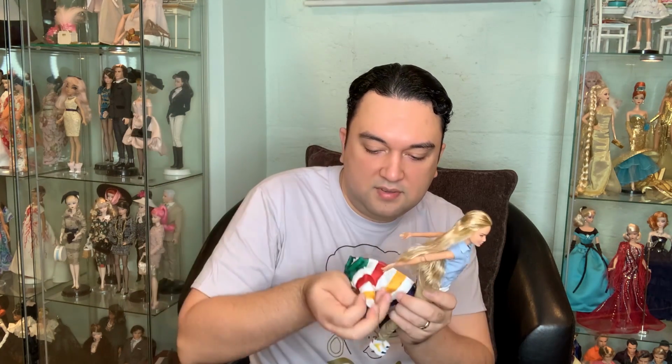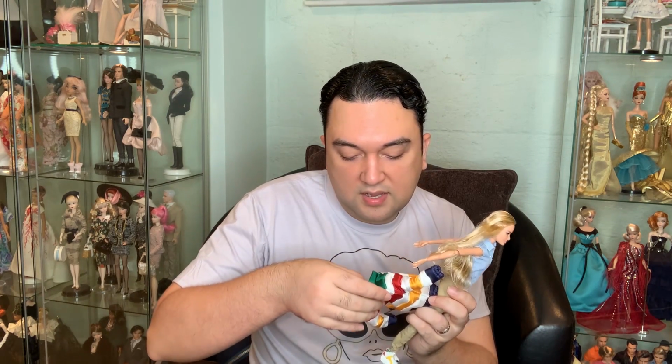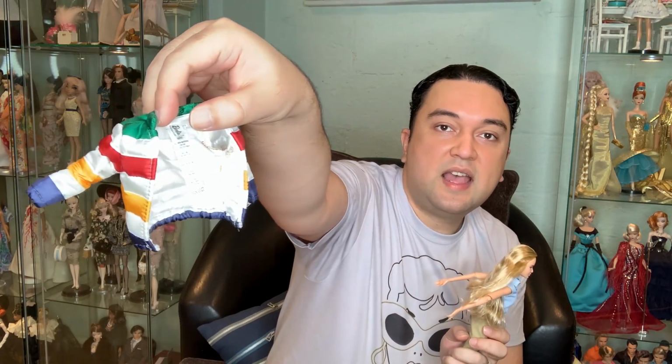She is articulated, by the way. So let's take her clothes off so we can see the articulation on the doll. So I'm gonna take the jacket off. All right, so here's the puffer jacket. Very nice piece. It is lined, and it has the Barbie signature tag on it.